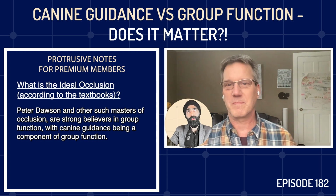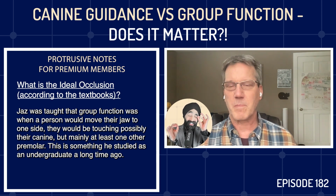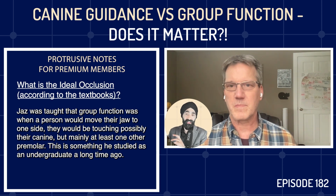I was taught that group function was when someone goes to one side, to their working side, so the right excursion, that they'll be touching on, it could be their canine, for example, but it would also be at least one other premolar. And ideally, if I'm really trying to tap into being an undergrad again, when someone goes to the right, all the molars and premolars are touching as they're grinding. That's what I probably remember from that stage.